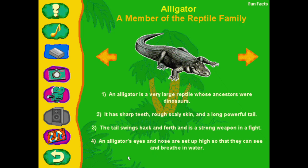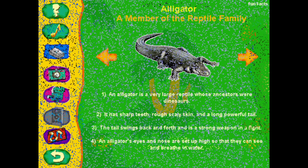Alligator, a member of the reptile family. Who am I?